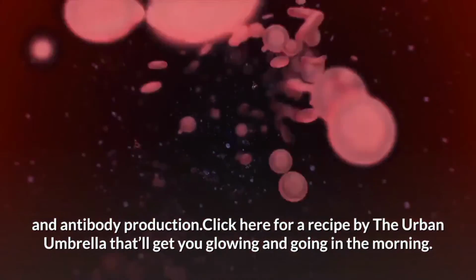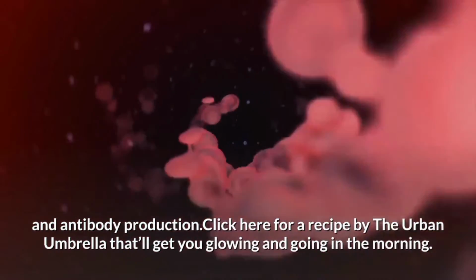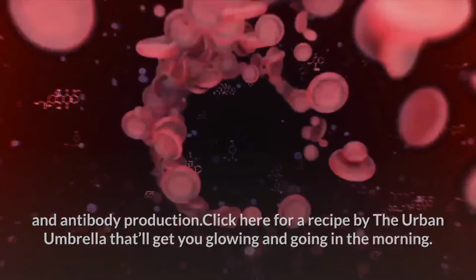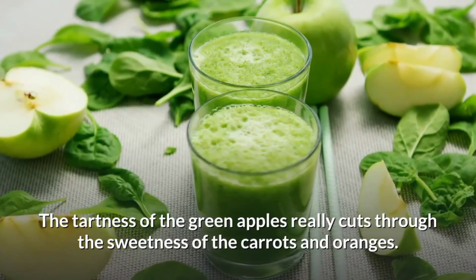Click here for a recipe by the Urban Umbrella that will get you glowing and going in the morning. The tartness of the green apples really cuts through the sweetness of the carrots and oranges.